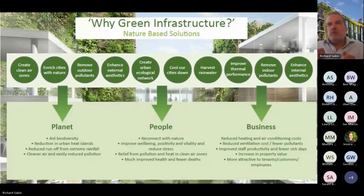And why green infrastructure? Well, again, as I went into in the first webinar, the holistic reasons why we need to include green infrastructure as sustainable parts of our cities going into the future. And what green infrastructure can do as cladding for buildings is just multifunctional, going right away across from planetary reasons right through to people, well-being, etc., and into those business reasons in terms of returns on investment.